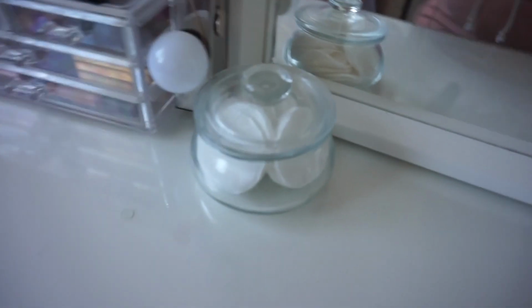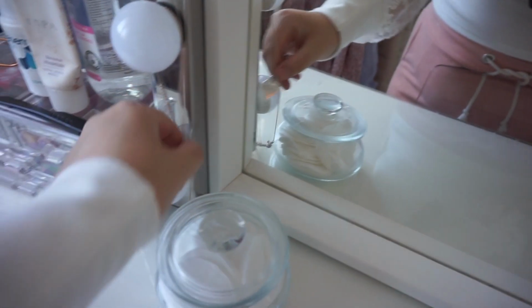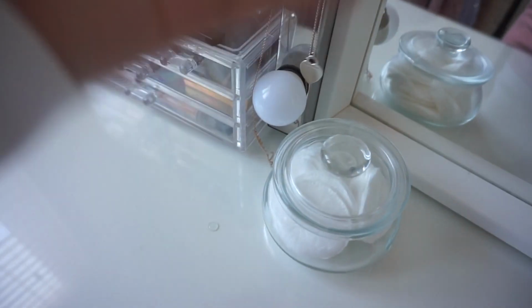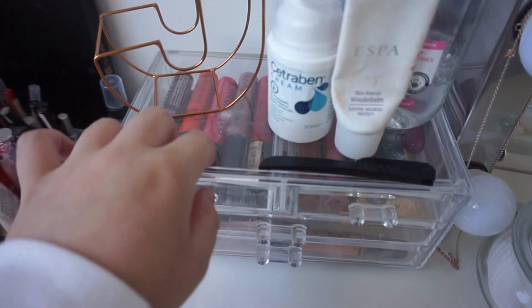And then moving on to this side, this is just a little jar. I think I got this, oh yeah, this is from IKEA as well. Got this from IKEA. I just use it for my cotton pads. I thought that was really cute. This is not ideal. I need a jewellery stand. I'm literally just putting my things on there, which is not good, is it? Then this is, what do you call these, like perspex makeup drawer holder things.